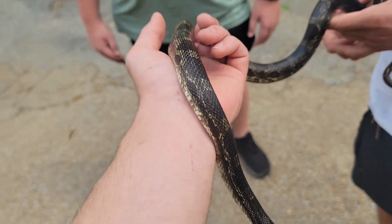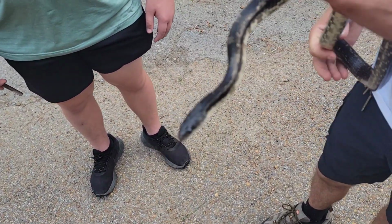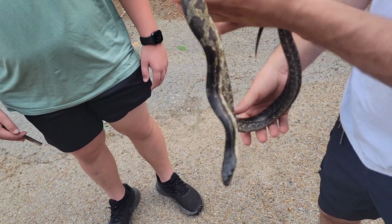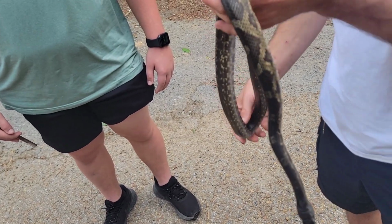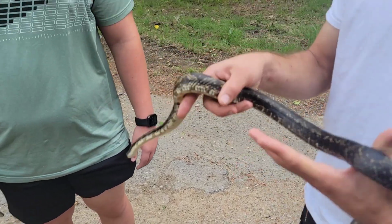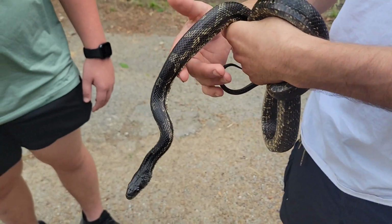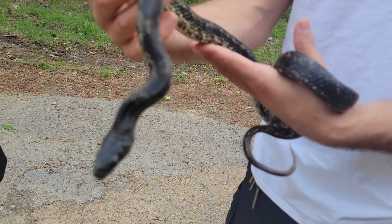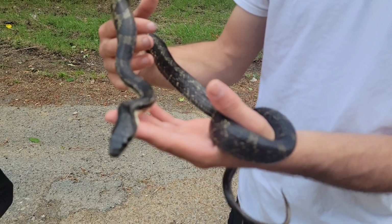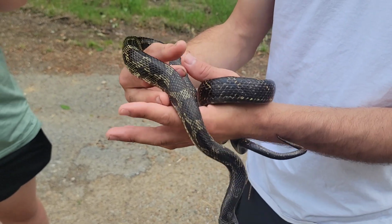The thing with the rat snakes around here, they're really odd. They have a lot of different color variation. So you'll get darker ones like this, but then you'll also get lighter ones that don't have as much of the blacks and stuff like that. And then you'll also get ones that are almost, well, I wouldn't say completely yellow, but they have a lot more yellow than this. And then you'll get ones that have really light gray heads. Like this one has a darker gray. It goes all over the place.